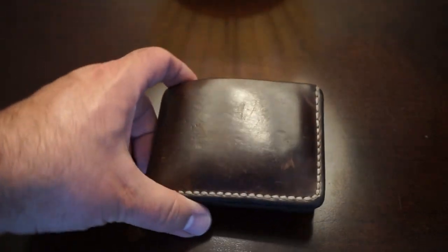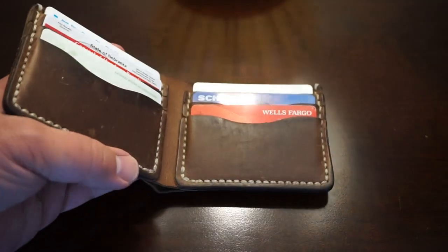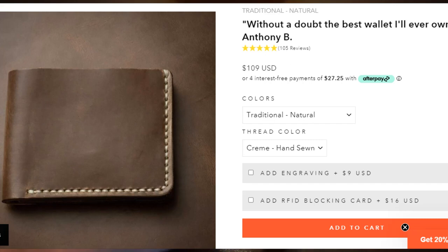But let's talk about the wallet in general. What do you need to know about it? The materials, the color, the style, and so on. So I'll show you a picture of what this looks like on the website versus how mine is right now. And I'll put a link to the previous video so you can go back and see how this wallet has aged over the last 4 years.